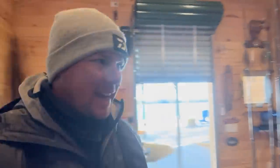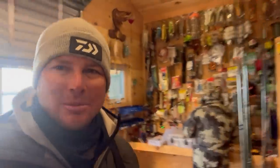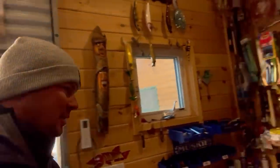What's up, guys? Welcome back. We are at the famous Bob and Liz cabin. You guys can see we're in the tackle room. Bob, what are you working on? Rigging a tube with a trailer hook. We might show you guys that a little bit later on. Possibly a little sneaky stuff. Bob loves his tubes, but we're on woods.